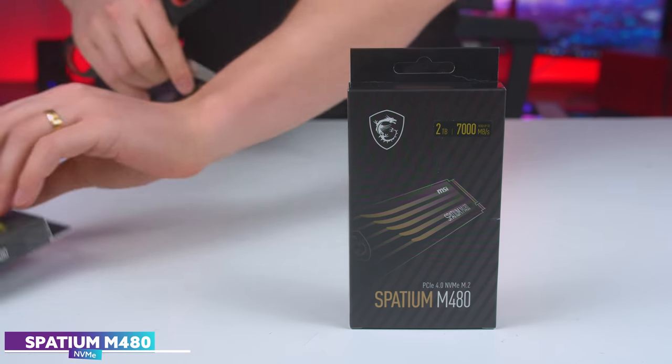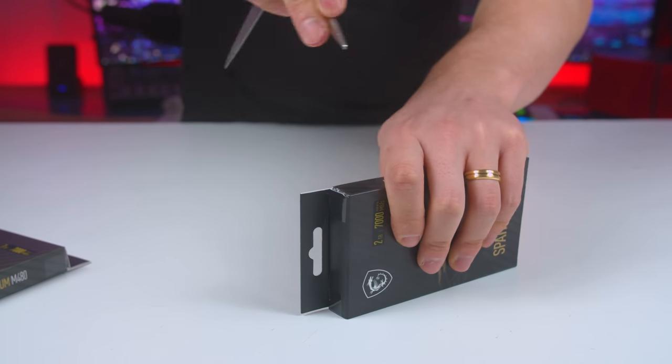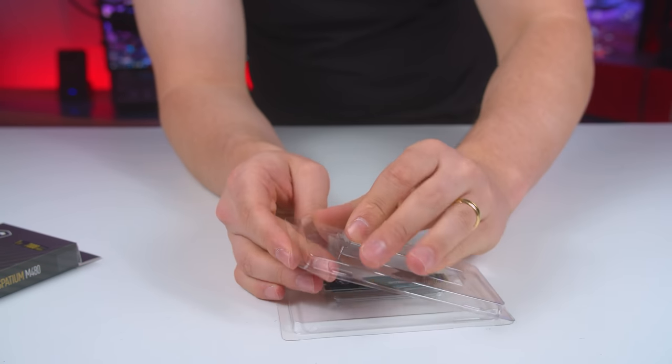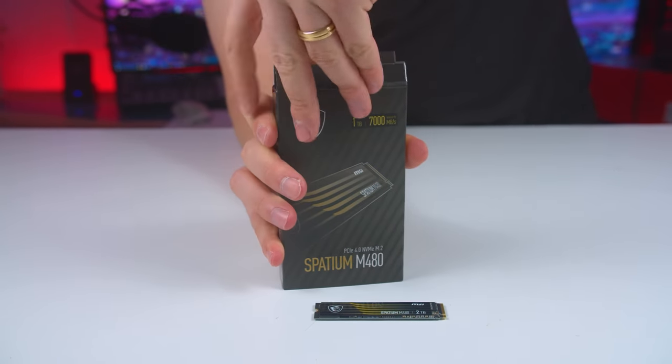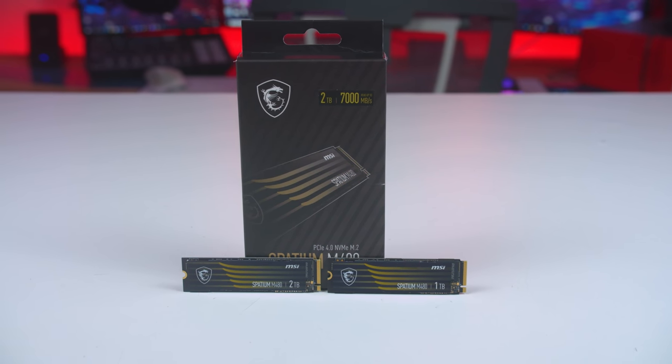With any high-end system, we need some blazing fast storage. We have two Spatium M480 NVMe drives from MSI running at 7,000 megabytes per second for a total of 3 terabytes of storage. This will be loading up Battlefield 2042 in no time at all.